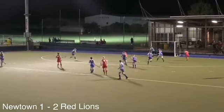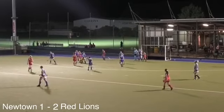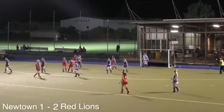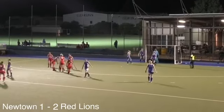Straight through, good ball. Oh, we've got the corner. Newtown seemed to be a bit more concerned with directing people onto players there, that they didn't actually notice Tess floating on her own up high.